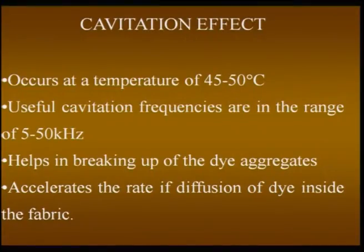The cavitation effect occurs at a temperature between 45 to 50 degrees. Useful cavitation frequencies are in the range of 5 to 50 kilohertz, which helps in breaking up the dye aggregates and accelerates the rate of diffusion of dye inside the fabric.